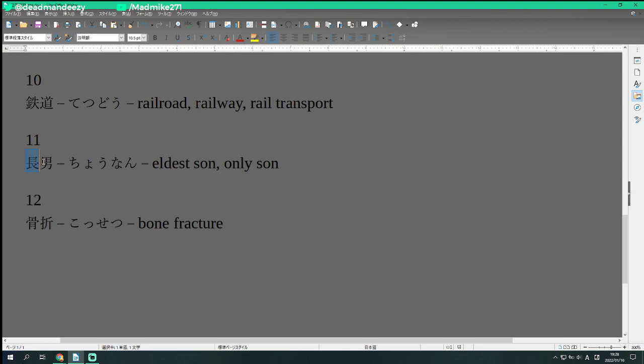Number 11, your chonan, just like the chojo, is your eldest older boy. Chojo is your oldest girl, chonan is your eldest son, but this can also be used to indicate your only son. Chonan, son. I'm not sure why these kanji would be pronounced Dan but it's pronounced Nan here. Chalk it up to history, I guess. Chonan is your eldest son.